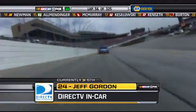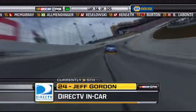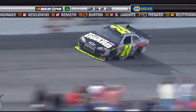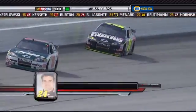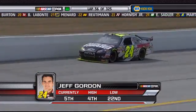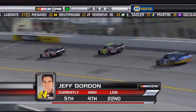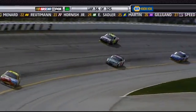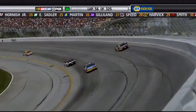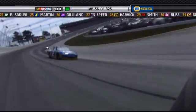Jeff Gordon in 5th place, Matt. And having a very solid run here at a place that's had a lot of success in the past. Gordon said the car was a little free over that previous run, but it was really working for him down in turns 1 and 2. But it wasn't really working for him down in 3 and 4. But this is what Steve Letarte calls a racetrack where it's going to be a day of adjustments. You just got to keep adjusting, keeping up with this racetrack as it changes throughout the day.